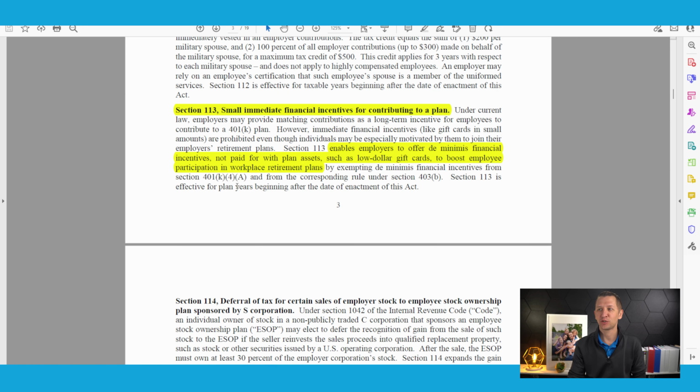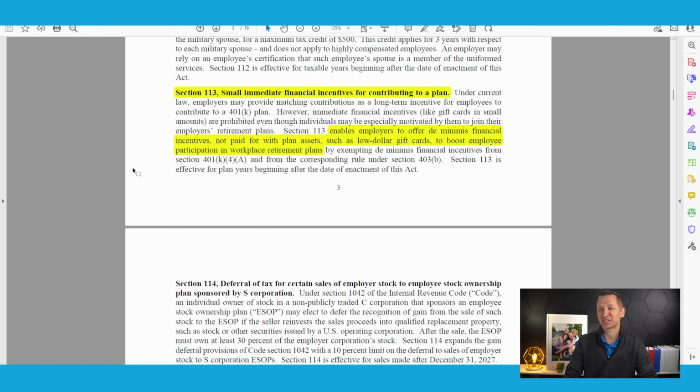Moving on to Section 113. This is the small immediate financial incentives for contributing to a plan. In a nutshell, this is a bribe. This is allowing employers to offer things like gift cards. You can see it right here. It says low-dollar gift cards to boost employee participation in workplace retirement plans. So you saw all of those tax credits that the employer can get. Well, you need the employee to actively participate in their retirement plan in order to get those tax credits. So they've allowed small bribes, basically, is what it is.